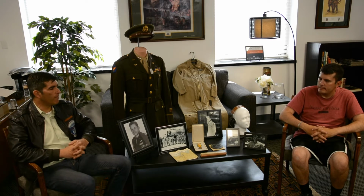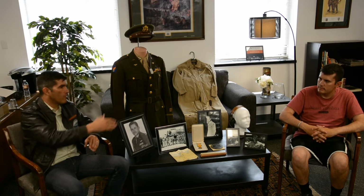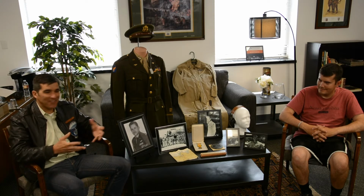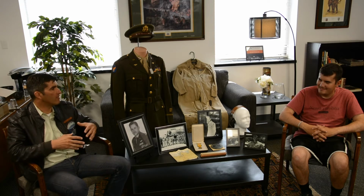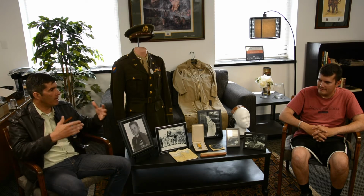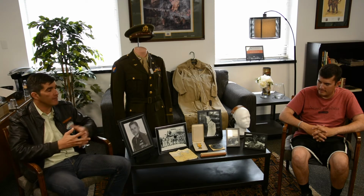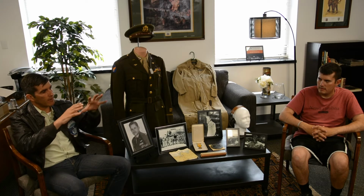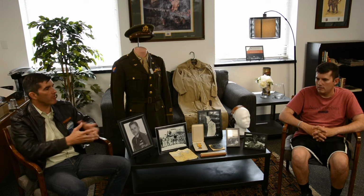So describe, if you were going to put bookends around your collection, because of course you can't collect everything, right? Not only is that financially prohibitive, but also from a logistics standpoint of being able to exhibit, display, and preserve. So how would you describe the confines of your collection, or the boundaries of your collection?